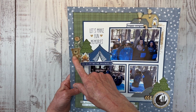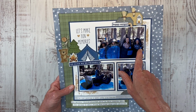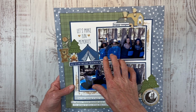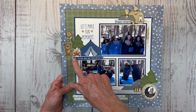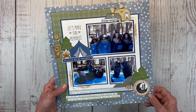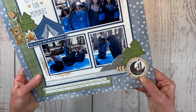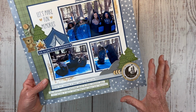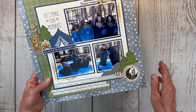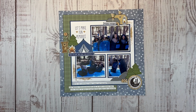It's the tent and the bear and the tree and the little fireplace, and I thought it was so cute. These are my boys and some childhood friends that we went camping with every single year. So I thought "So Glad We're Friends" was absolutely perfect. And this is from a stamp set called Adventure Badges, and it's awesome. It's several little circular elements that I just use. One's a compass. They're really cool if you love outdoor adventures.